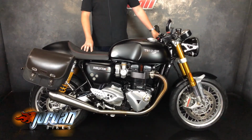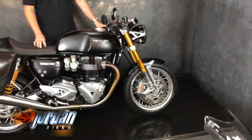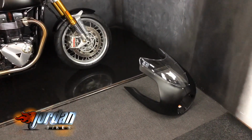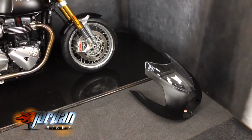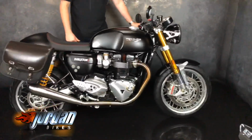This one is a 2017 on a 67 plate. It's done 8,848 miles, and it's actually the Cafe Racer version, so it comes with this cowl in here, which obviously can bolt onto the front. Now it's not a straight bolt on like a windshield, but nevertheless you can make it look proper Cafe Racer style with that front end on.